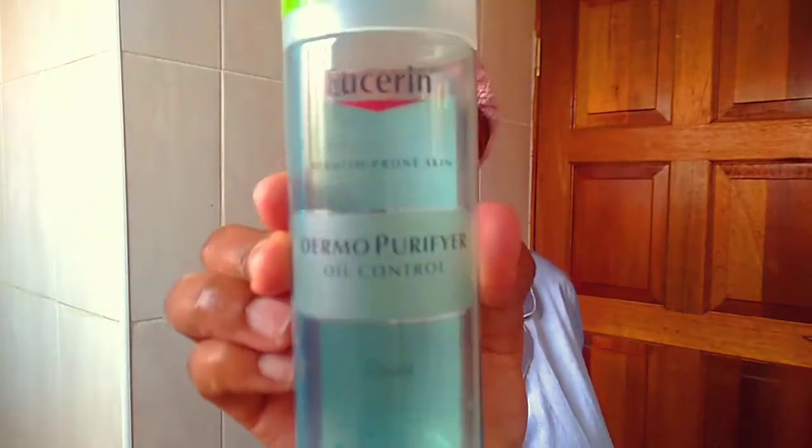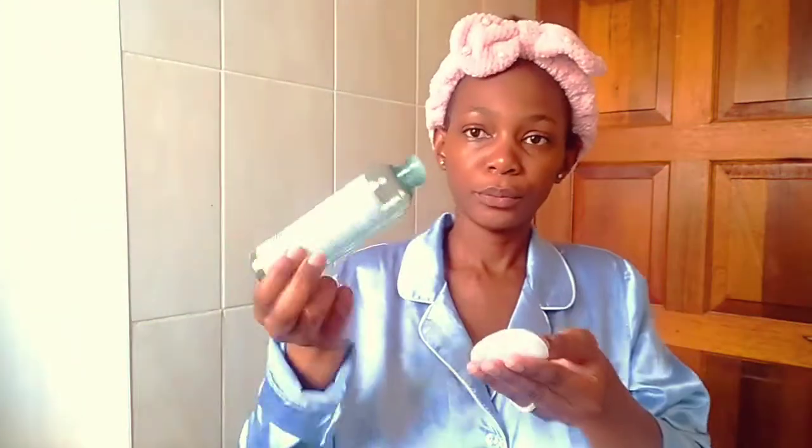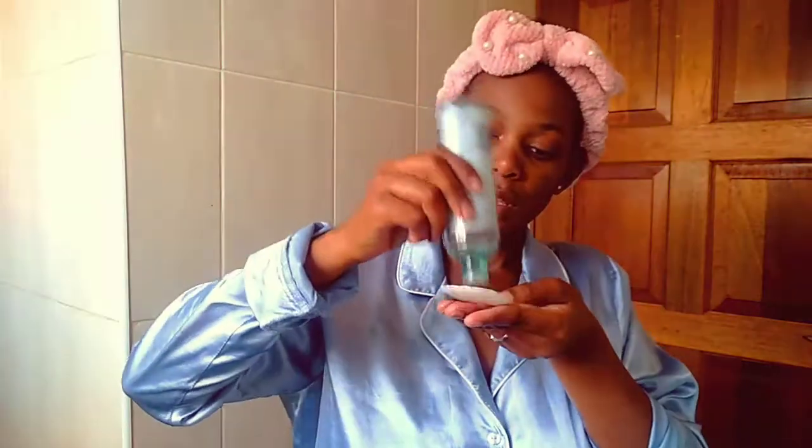But for the sake of the video, I'm going to pat it dry with my cotton wool, and then I go in with the Eucerin Dermal Purifier Oil Control Toner. I have to go and restock, because I put a few drops in there.